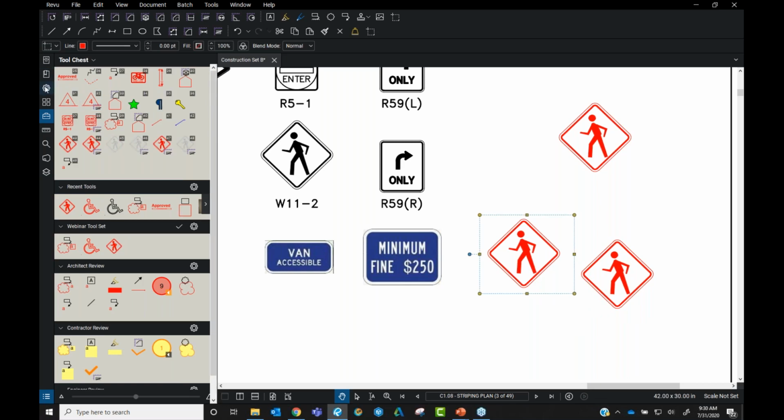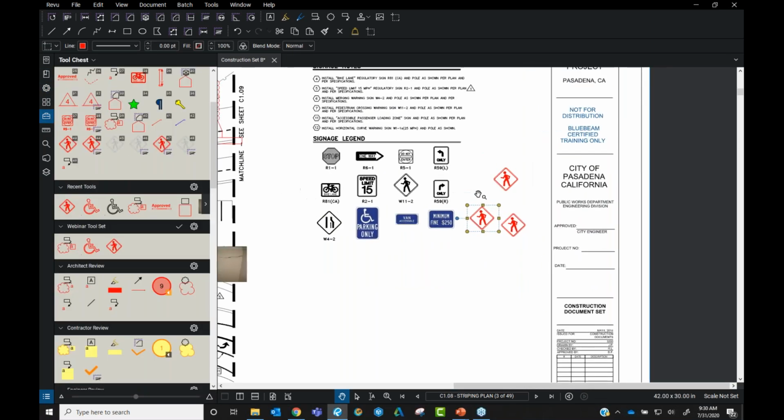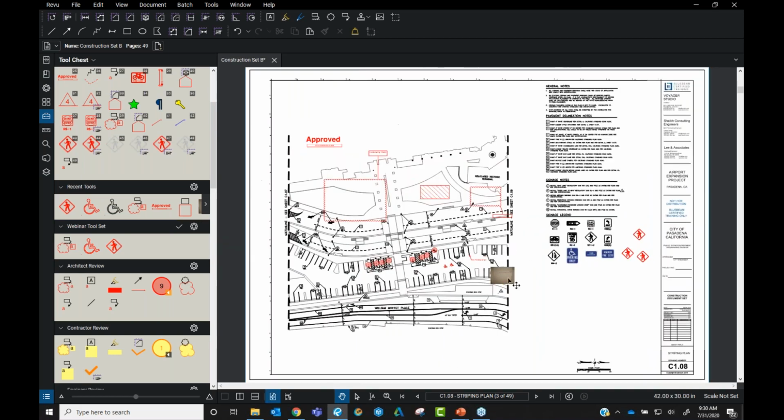Okay. So again, just an easy way to create these tools or use some of the data to, I guess, create your tool set. So using the existing data on the document itself, you can use those to create your own tool sets. And again, we can standardize these tool sets just by exporting them here.